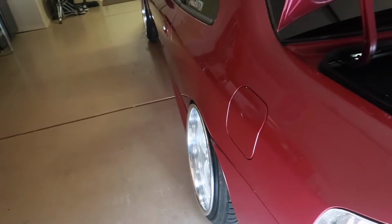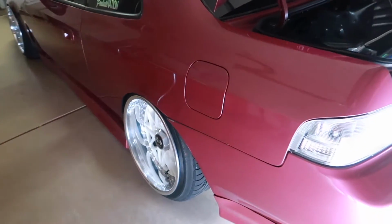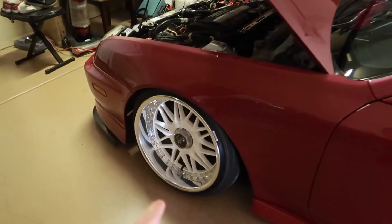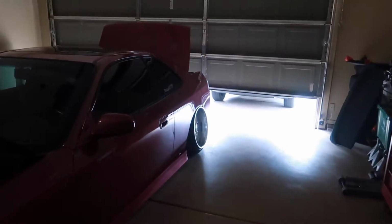And what I love about the bellow setup is the bag collapses, which allows me to have more negative camber when I'm aired out. And to those who are curious and that are gonna ask me, I'm running -8 degrees in the rear aired out and -5 degrees front aired out. At my drive height, I'm about -3 and -6. And to those of you who are considering air ride, I say go for it.